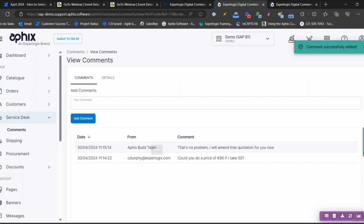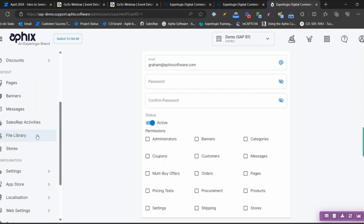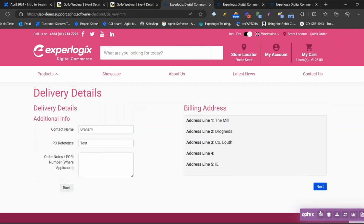In terms of other aspects, that was just for quotations. We can see the same thing if we look in at service desk. We can see the same thing if we go here. We just have to enter that.